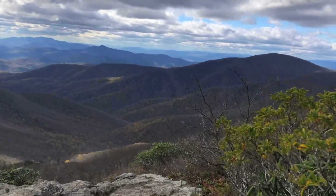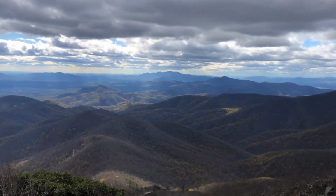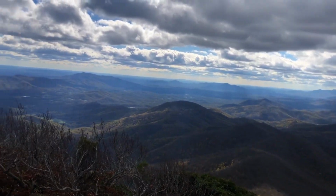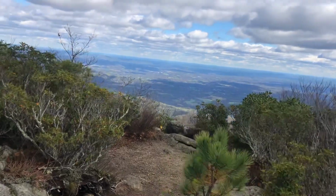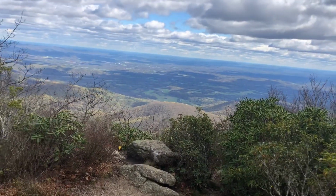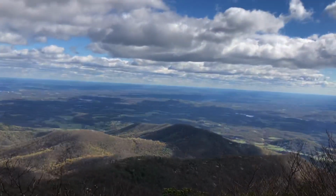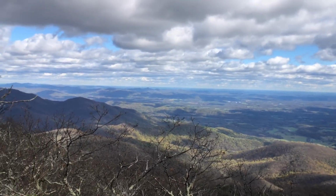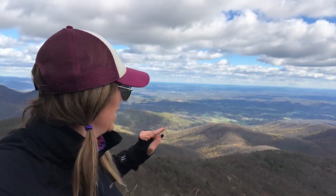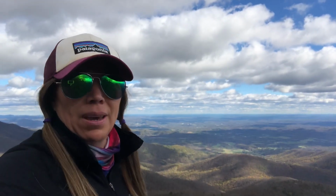Wow, this is the east side. In the morning, east is straight that way, so I will be sure to be right at this spot in the morning to catch the sunrise, because it is completely unobstructed and it's going to be amazing.